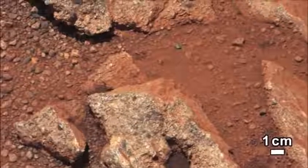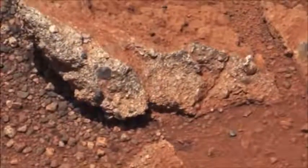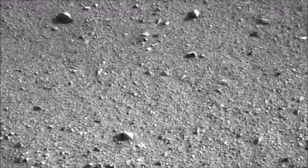The surprising thing is that when we looked at the pebbles closely, we discovered that many of them were quite well rounded. This is very different to the many angular clasts that usually litter the Martian surface. On Earth, rounded pebbles are a common telltale sign of rocks that have been transported by water, for example in a river or a stream.